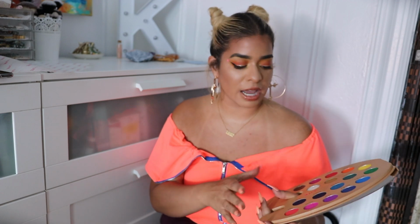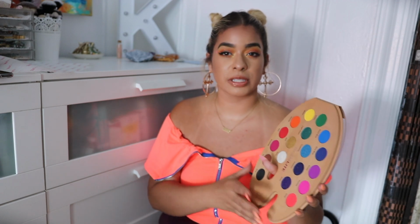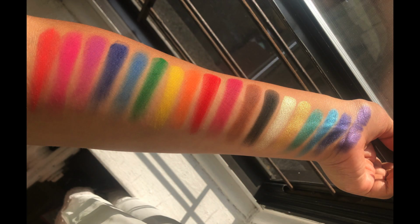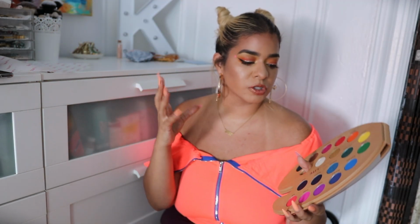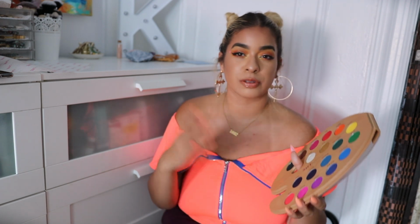I really love the design. I can't wait to try out more looks with this. I'm going to include some arm swatches, which don't really tell the whole story because it doesn't show you how it blends in the eye, but I will have some swatches here on the screen, and if you want more of an up close, I'm gonna put it on my blog, which I will link down below.